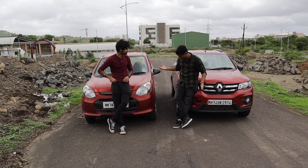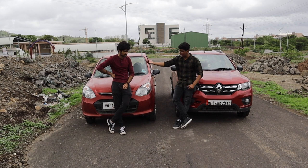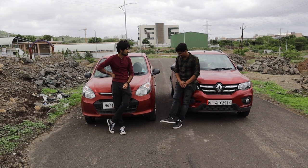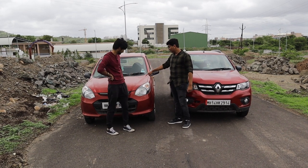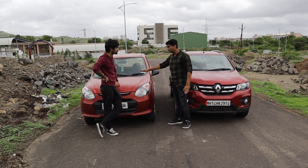Yes, after sales for Renault has been a problem. You had a Renault Kwid. Yes, the Kwid Climber, 1 liter. Tell us your experience. What happened to it? The gearbox blew up. This hasn't blown up. We had gone for a shoot and this was our film car. This is my mom's car. It didn't have coolant and still ran. So that's how good the engine in this is.